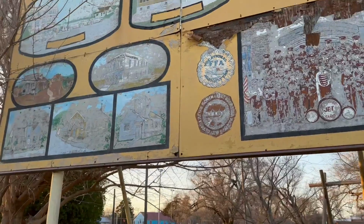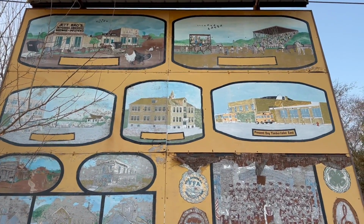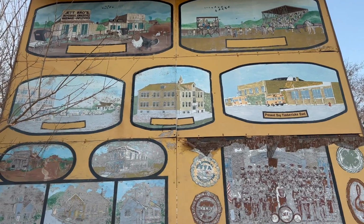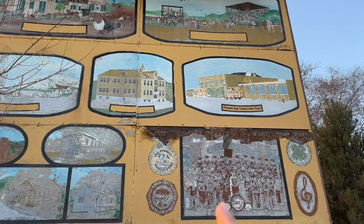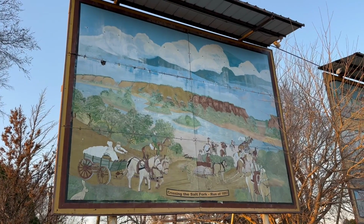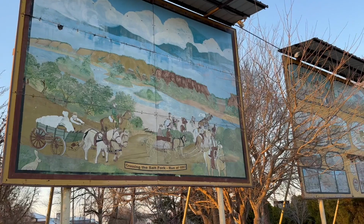This one is showing some of the old buildings, it appears, that were in town. Look at that. Looks like they had a hotel here. And then the school, present day Timberlake East. So they have a school here. But still no answer as to what happened, that they had 3 attempts at making a town. Let's see what this final sign says. Look at that. It's showing pioneers crossing the Salt Fork run of 1893.